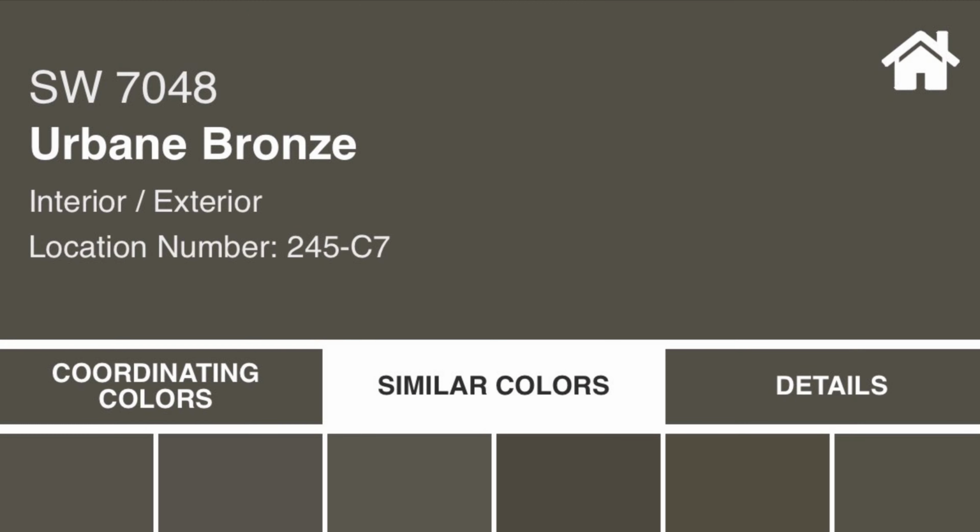Number 5, bronze, baby. That's right, bronze. While a metallic color is very hard to recreate, Sherwin-Williams has done a pretty good job with Urban Bronze. Consider pairing it with actual metal accents like front porch lights, French porch lights, or patio furniture.